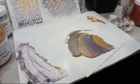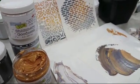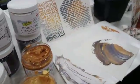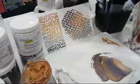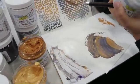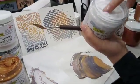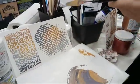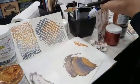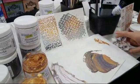So not only do you have these, but you also have the shimmery goodness. This is one of my favorites. I love that stuff. Then you have modeling paste, you have the light and fluffy. I love the light and fluffy, and it's the best name ever. It's like marshmallow whip. Yummy stuff. And then you have a whole bunch of others. You've got gel medium, black gesso, clear gesso. I've got black modeling paste. Imagine black modeling paste. That is just very awesome.